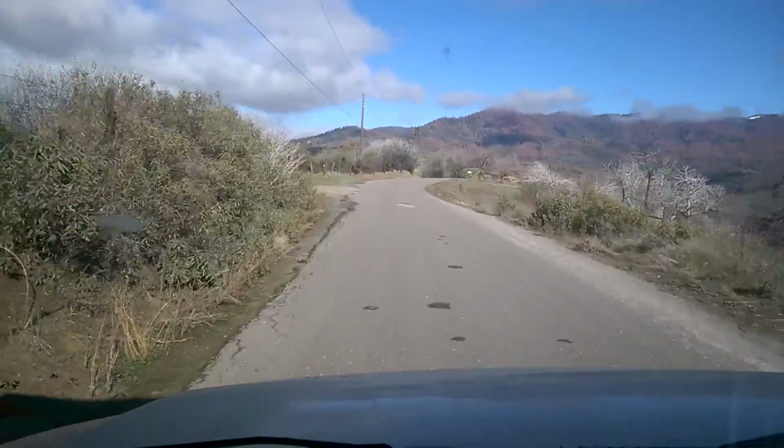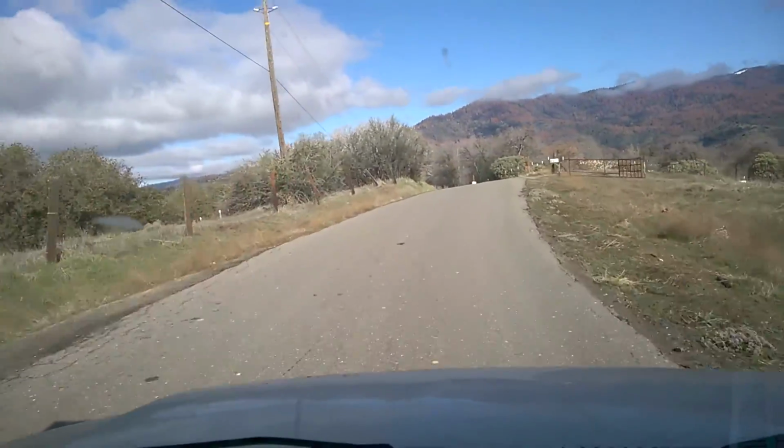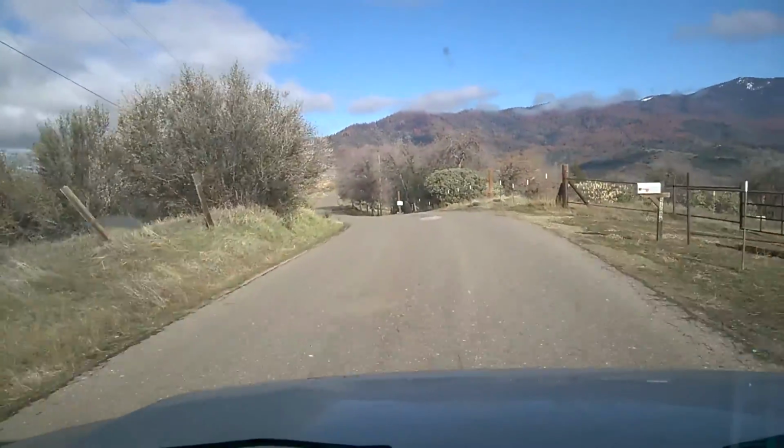Ooh, look at all those dead trees. There's some kind of blight going on in the Sierra Nevada, huh? Don't normally see dead redwoods out there.